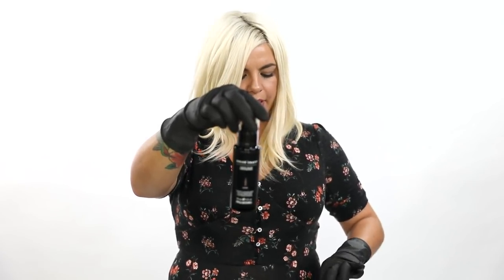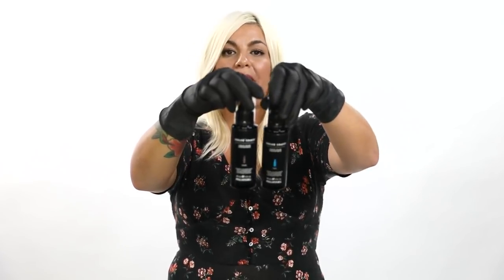So Color Craft, again, it's not only for blondes. You can certainly customize and create your Color Craft with certain brown shades. This is our cacao. This is our cooler brown. I love cacao mixed in with a little bit of lapis too.